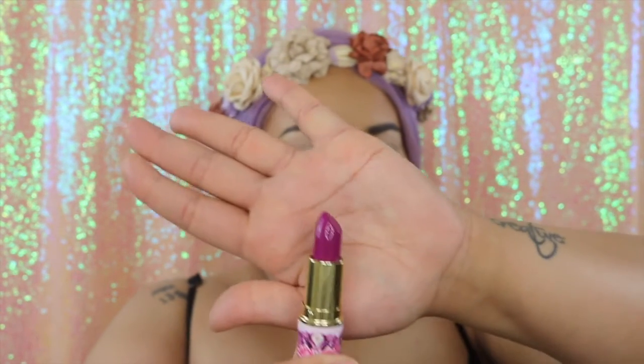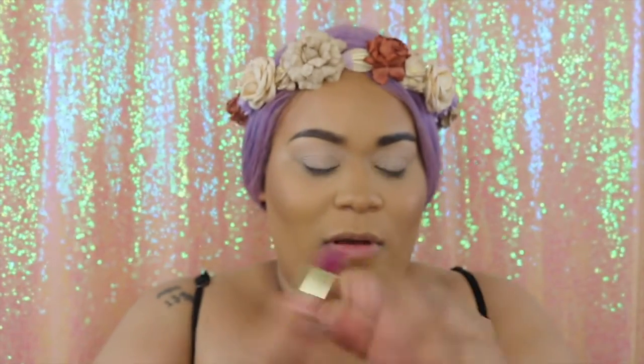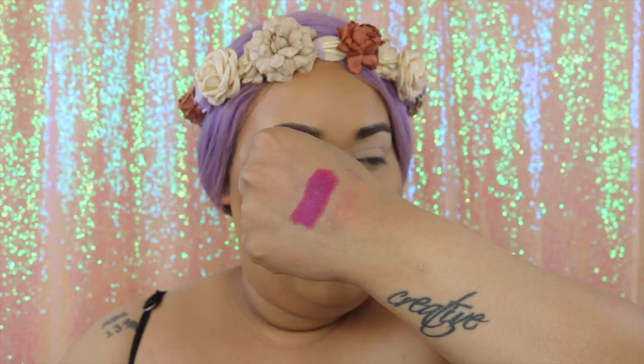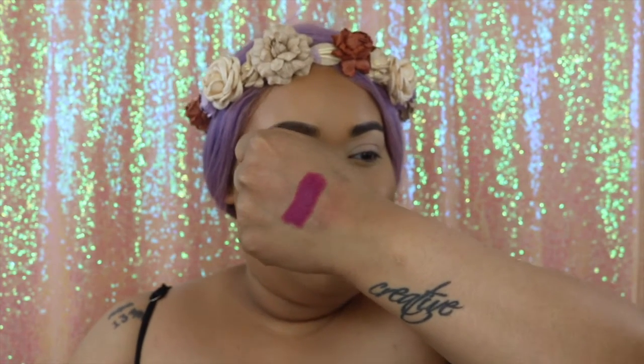Yes, this is so beautiful. You go ahead and swatch that. Oh yes, I usually don't steer towards this type of color for my lip, but this is really pretty that I have to try it. This is how it looks. It is so beautiful and pigmented. It's so creamy. This is definitely out of my comfort zone, but I'm willing to give it a try.